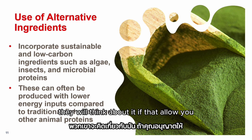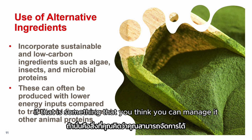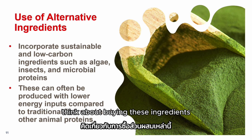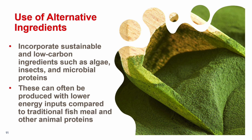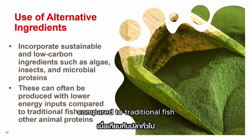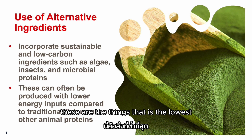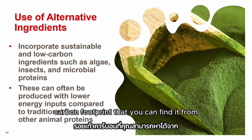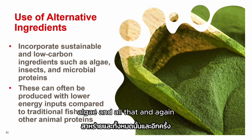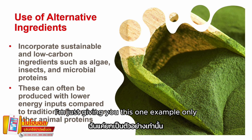If that is a possibility in your feed formulation, if that is something you think you can manage, think about buying these ingredients, because they can often be produced with much lower energy input compared to traditional fish meals and other animal protein. Therefore, these have the lowest carbon footprint that you can find, from algae and the like. And again, this is just an example. You can think about other ingredients as well. I'm just giving you this one example only.